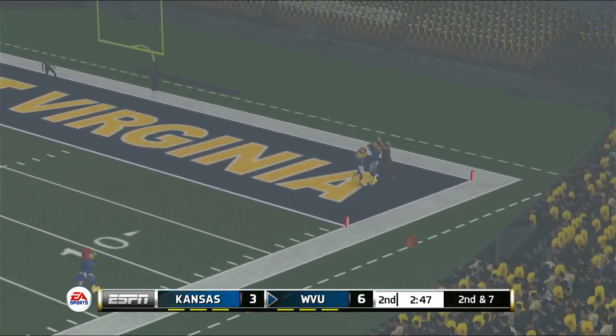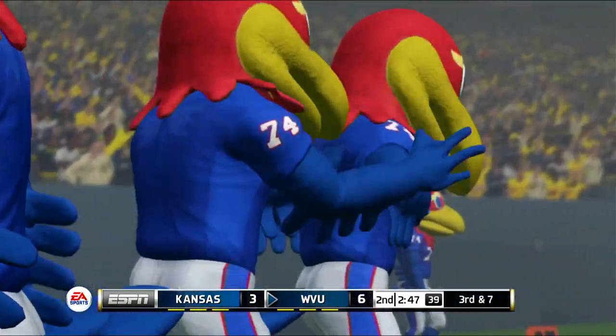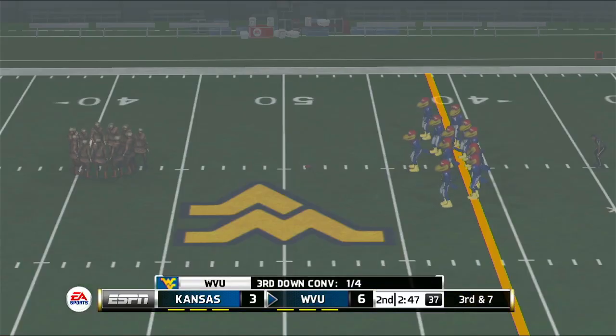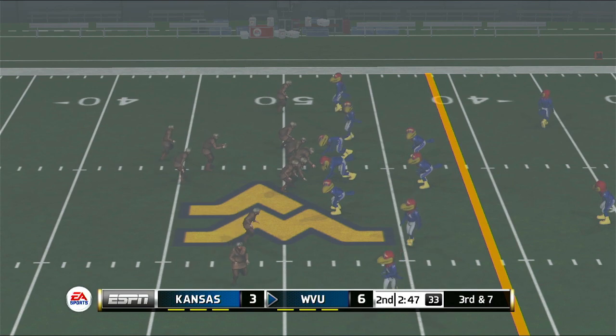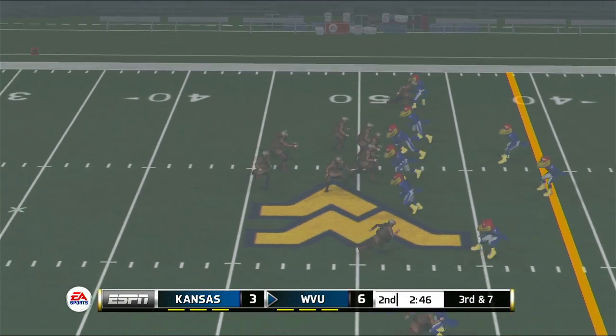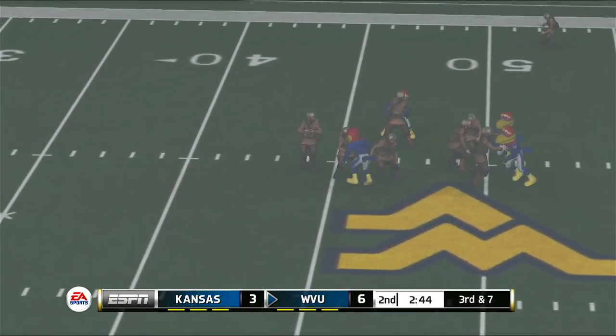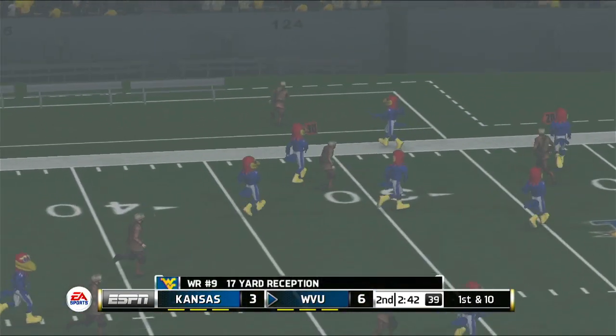To the end zone. Can't pull it in. I'm not so sure he made the best decision that time. That was a pretty tight area he was trying to throw that one into. Third down now, and they need to get it inside the 42. Got it. Complete. He's out of bounds.